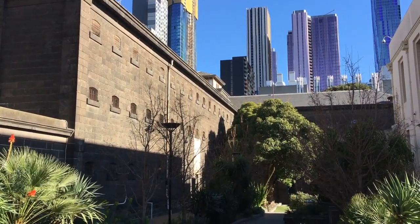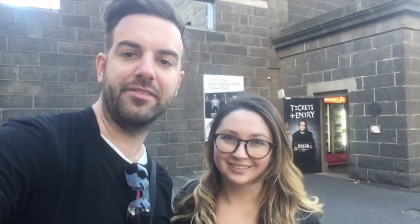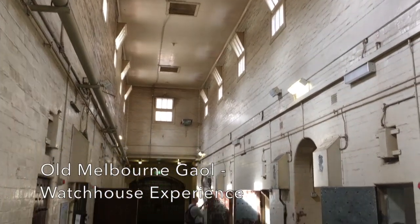We are at the old Melbourne Gaol. It's been closed for many years, but now it's been opened as a museum and as a tourist attraction for people to walk through.